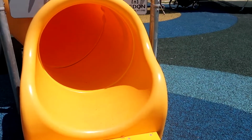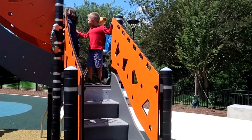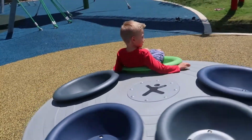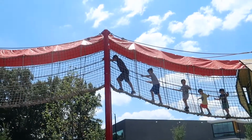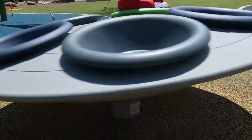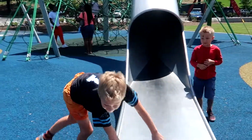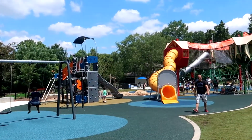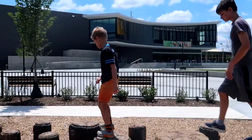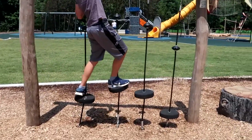Are you ready? I'm going on the great slide, the super slide again. You go.